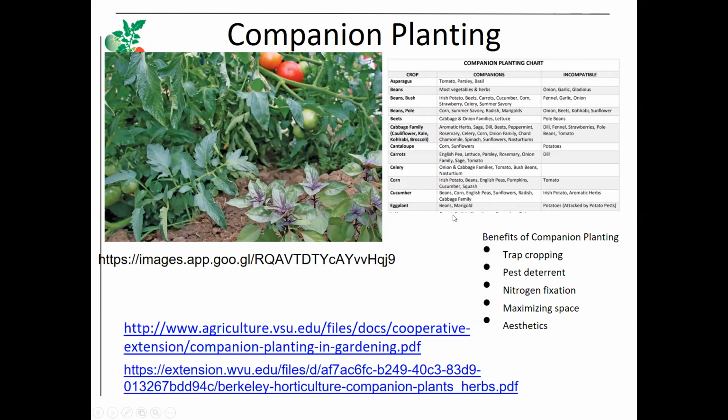I've started doing nasturtiums in with my cucumbers and in with my squash to help beat squash bugs. I can't tell a whole lot of difference. I don't think it hurts anything, and I think nasturtium flowers are pretty, so it makes my garden interesting and gives me something to talk about with my friends. So companion planting, check it out.